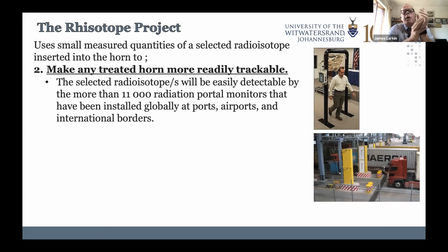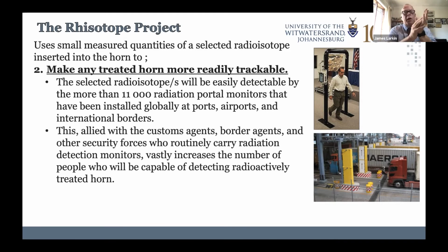Now, bearing in mind, globally, because of the results of a lot of work in many different countries on nuclear security, the upgrading of facilities, portal monitors have been established at ports, airports, harbours, border crossings, and there's something like 11,000 of these portal monitors that have been installed globally. And going along with that, obviously, there are the border agents who are skilled in the use of this machinery, but these border agents, customs agents, many of them indeed carry portable radiation monitors.